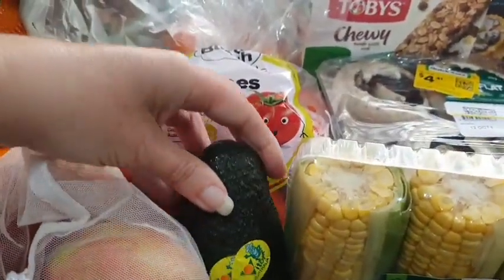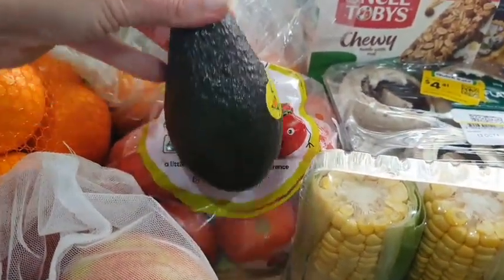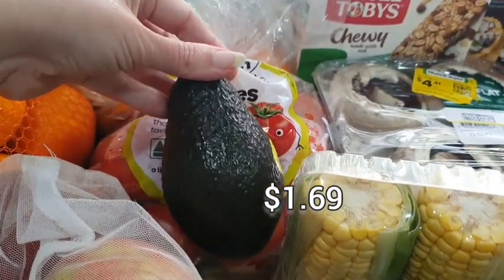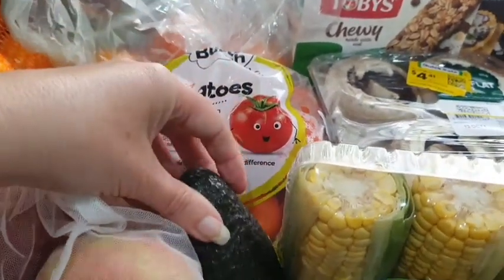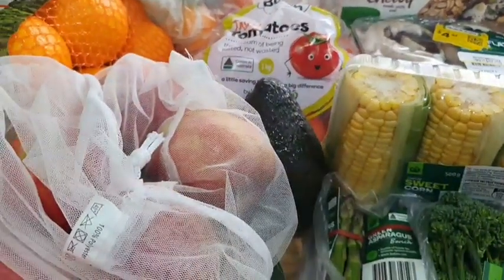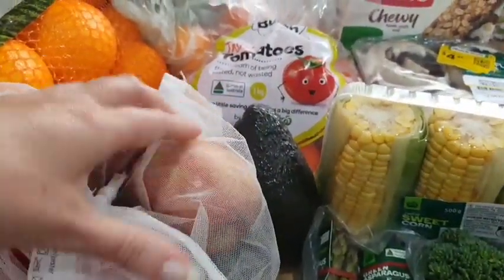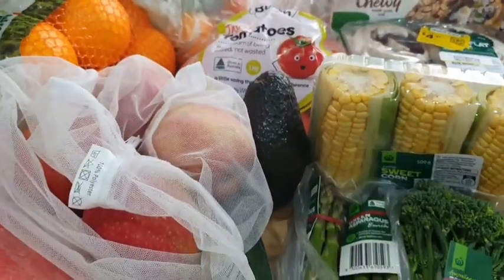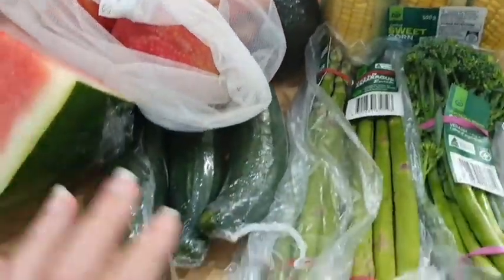I grabbed an avocado. This one was from Aldi. They were a little bit cheaper than Coles and Woolies, but they were also a lot bigger. So the ones at Coles and Woolies I think were $2, but they were quite small. So here's a decent size, and we picked him up from Aldi for like $1.70 I think.